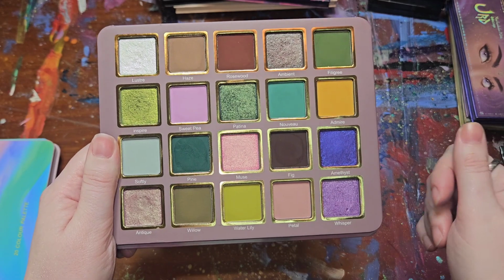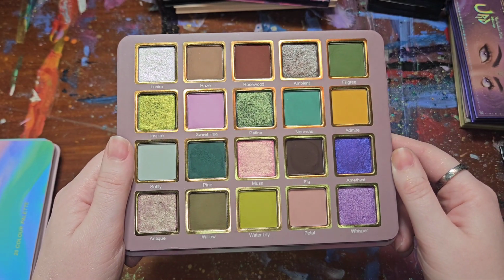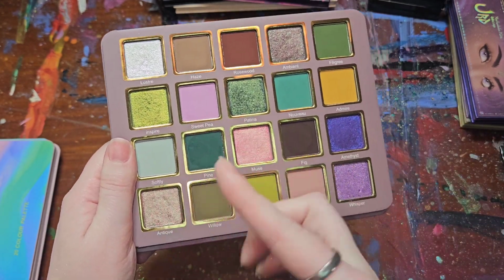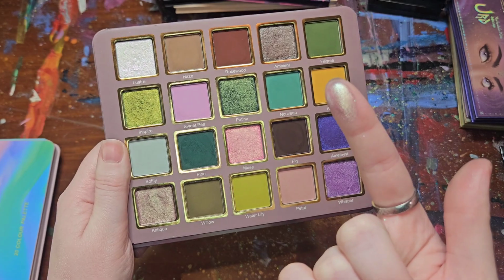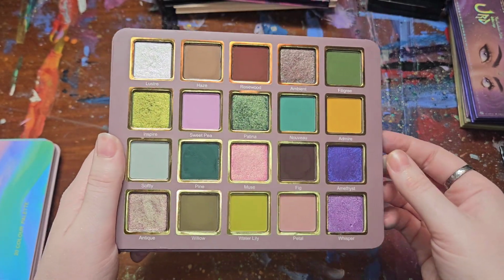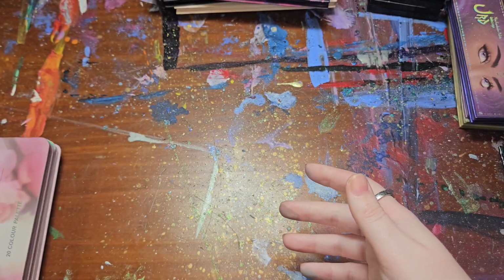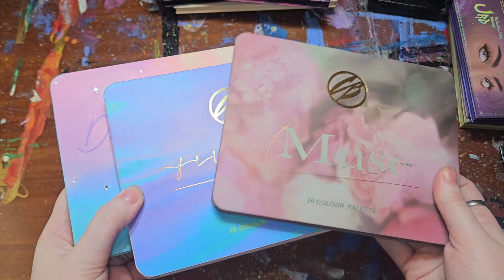I don't like the shimmers in this palette. I don't think they're good. And what's the point of having shimmers in a palette that are not the best performing, Ambiance probably, and it's still not that impressive. So yeah, I'm going to let it go. I'm going to let these go. I'm going to let it go and know that Cosmic Brushes, Cosmic Beauty, they're not for me.